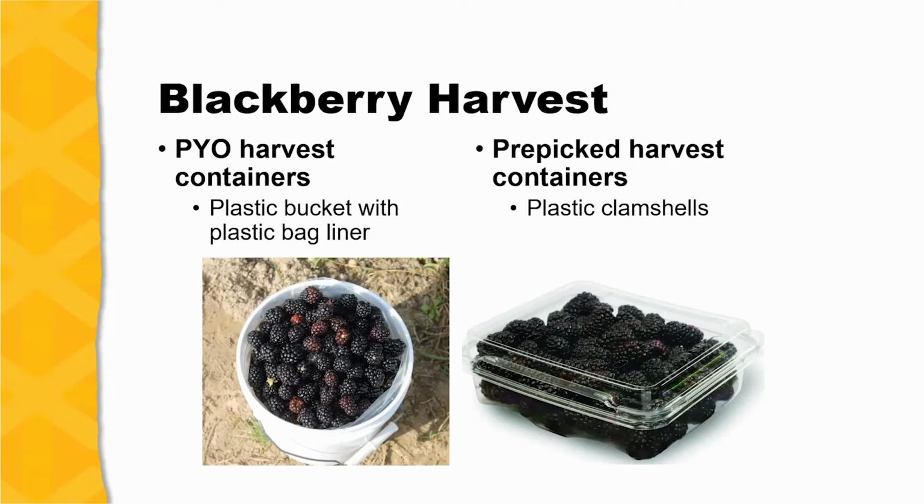For pre-picked harvest, berries are frequently harvested directly into the sales container. Plastic clamshells are widely used. These could be pint, these could be quart, or even larger sized clamshells. But typically, again, you only have 2 layers of berries within the clamshell. If you pile berries deeper than 2 layers, you frequently will see problems with damaged berries and crushed berries at the bottom of the pack.